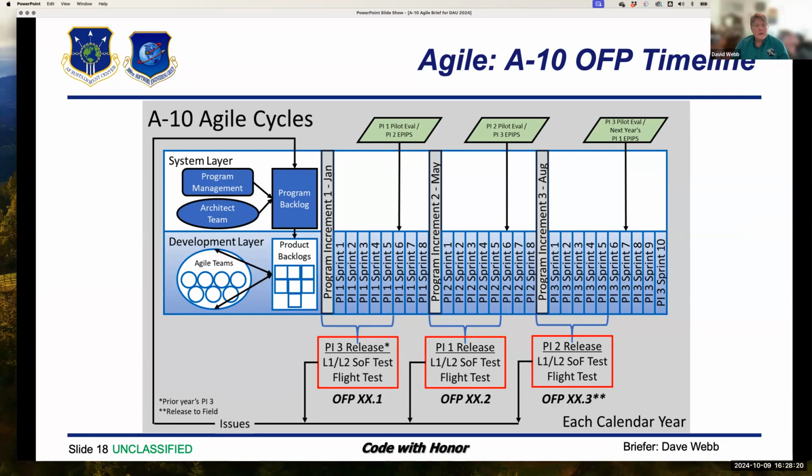We have folks on the program management block. There's that architect team on the left-hand side at the top in the system layer I was talking about. And all of these folks are in charge of grooming that program backlog. The agile teams below begin pulling them out of the program backlog into their product backlogs, decomposing them into, we actually use both features and stories with acceptance criteria and specific definitions of done for each work item.